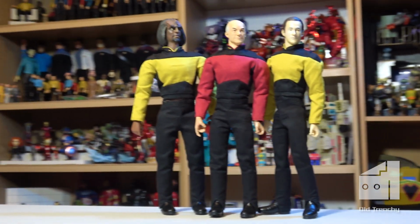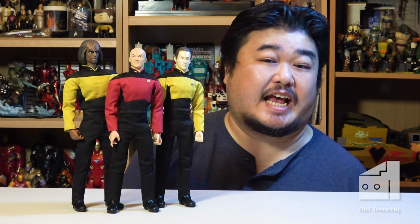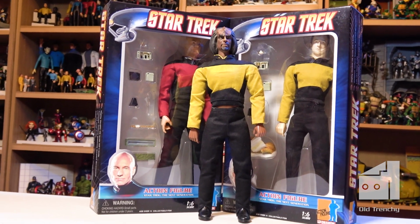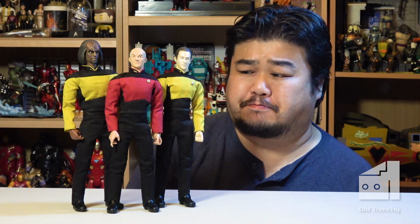1/6 scale Star Trek The Next Generation figures by Dragon Models. I knew exactly what I was getting into when I bought this bargain job lot on eBay. My curiosity simply got the better of me, especially as a Star Trek fan.